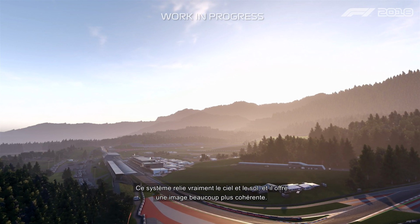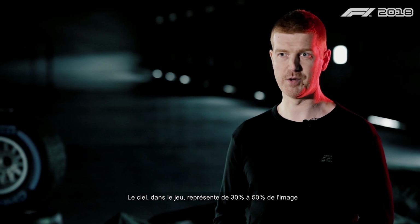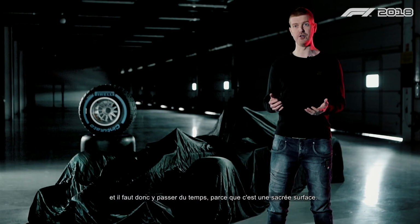The atmospherics really helps connect the sky and the ground together, and it really makes a much more cohesive image. So the sky in our game can take up 30 to 50% of the frame, so we need to spend our budget on that. It's a huge bit of real estate.